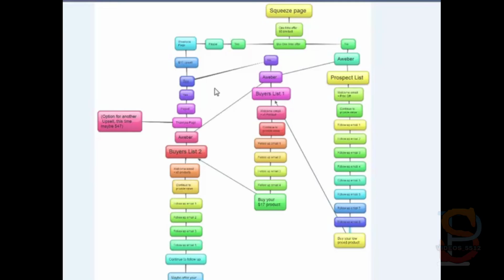But before you put them in your buyers list number 2, you have the option, obviously they're going to go to PayPal again and buy this product. You then have the option of sending them to another offer page for say $47. Now again, this is purely optional. One upsell is usually fine, but 2 upsells, if you'd like to implement any more upsells in your sales funnel, again, this is for you to decide only, and this is purely optional, and this is something that you have to decide yourself.